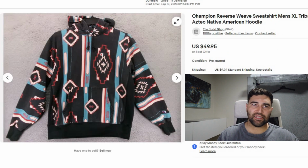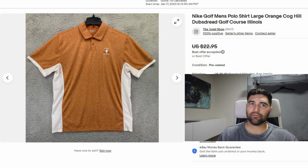Sale number 15, I thought this sweatshirt was super cool. It was a Champion Reverse Weave, and it did have this Aztec Southwestern print on it. Anyways, it took 14 days to sell, and it sold for a best offer of $45 plus shipping.